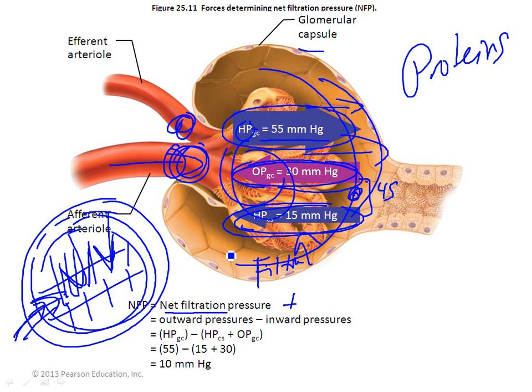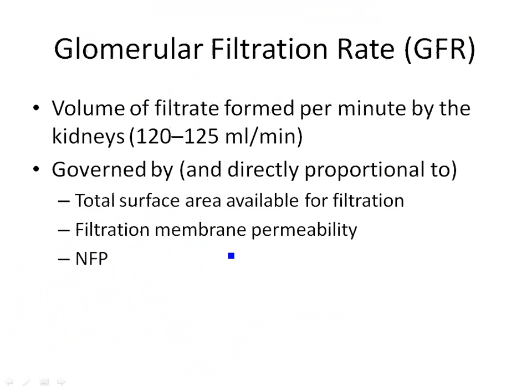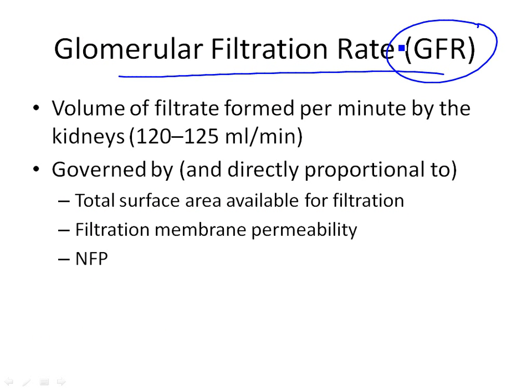Okay, that was a very long explanation of that. Sorry. Okay. So the way we measure that, this is one of the ways we measure if a kidney's working or not. We're looking to see, are your kidneys functioning? And so we look at what's called GFR. It's the glomerular filtration rate, and that's the volume of filtrate that you form per minute by the kidneys. And that's usually somewhere between 100 and 125 milliliters per minute.